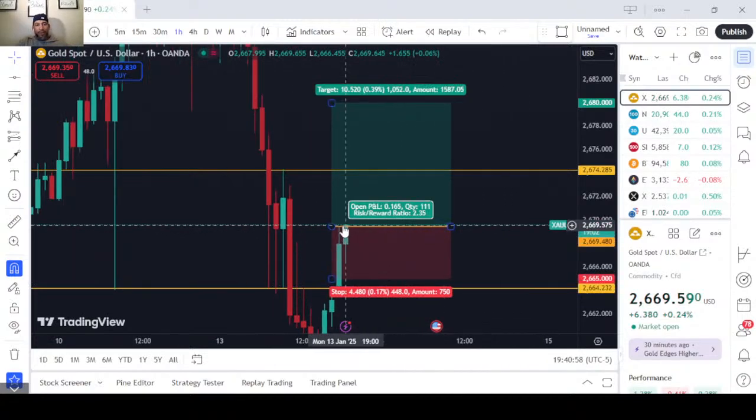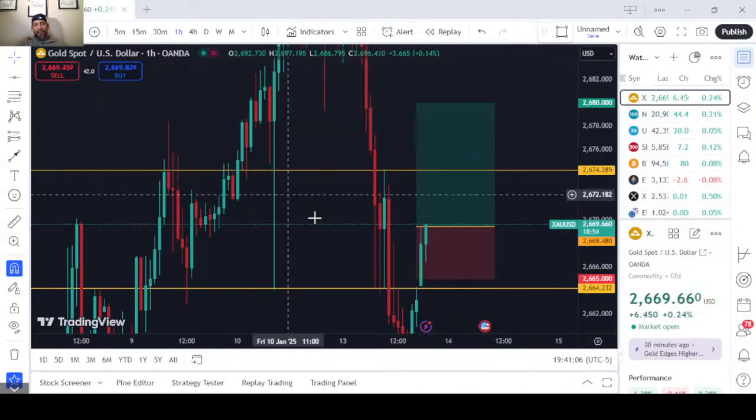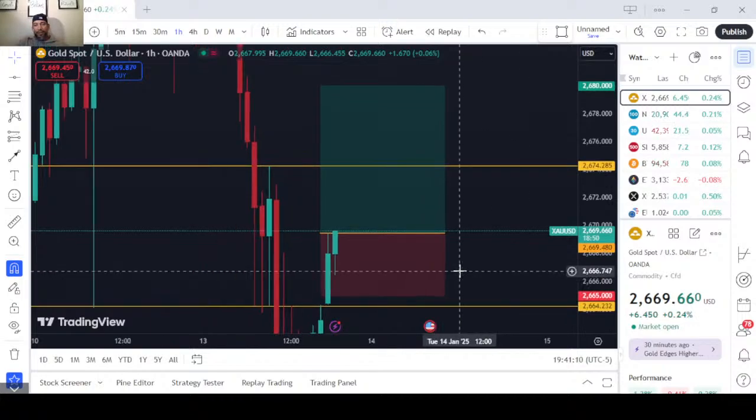But we already took out the high, so I'm expecting a push up, right? Just fill this range right here, right? Maybe even grab this wick up here. But yeah, it's looking good. Let's see if we run up here.